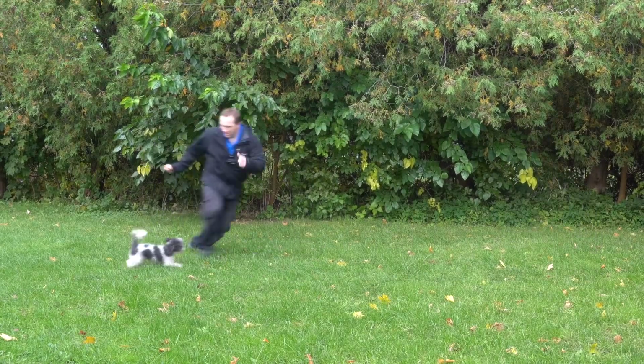Now the first activity I want to talk about is for those of you who have dogs with high prey drive. Now you might think, geez, I have a little tiny dog, I don't know whether they've got high prey drive, but I've seen in some of the smallest dogs in our classes, dogs who love to chase and love to run after their owner. So the first game I want you to play is Catch Me If You Can.